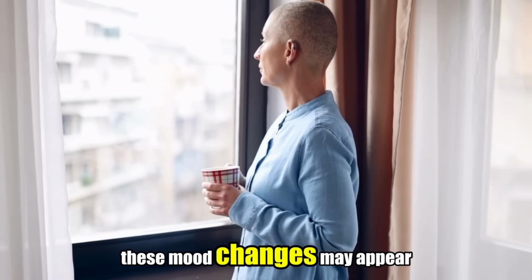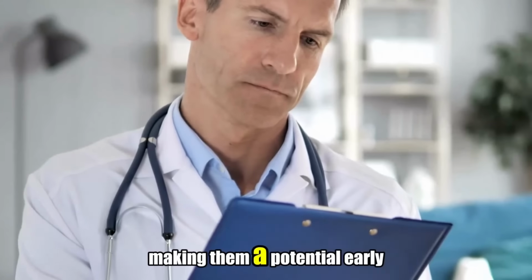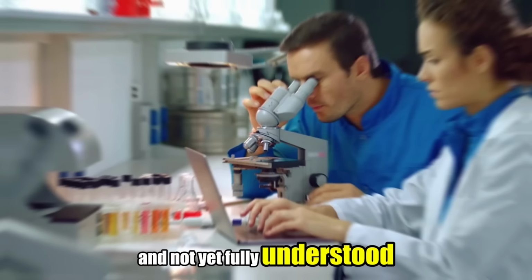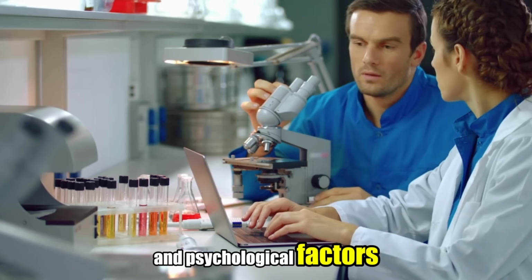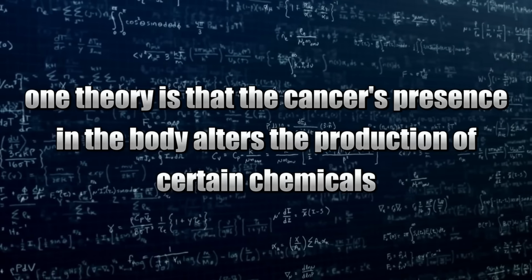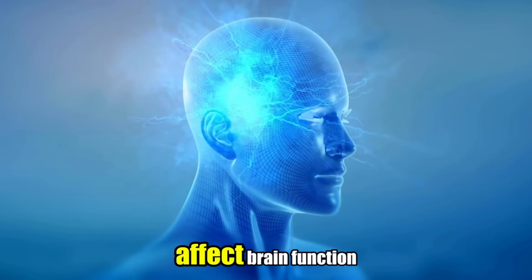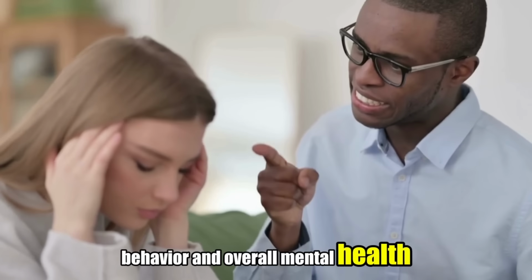These mood changes may appear months before any physical symptoms of pancreatic cancer manifest, making them a potential early warning sign. The connection between pancreatic cancer and mood disturbances is complex and not yet fully understood, but researchers believe it may stem from a combination of biological and psychological factors. One theory is that the cancer's presence in the body alters the production of certain chemicals, such as cytokines, which are involved in inflammation and immune responses. Elevated levels of cytokines can affect brain function, leading to changes in mood, behavior, and overall mental health.